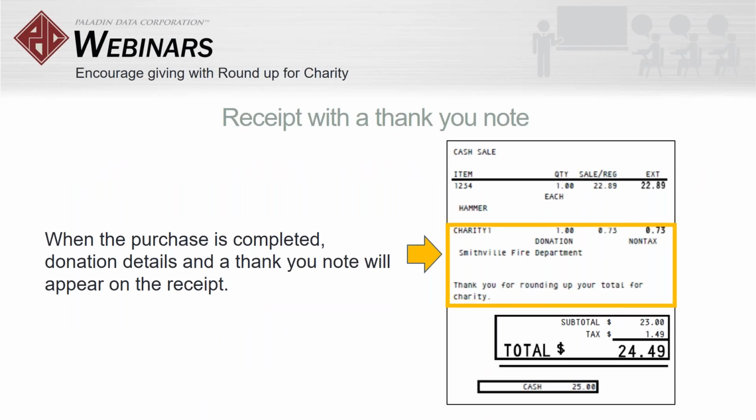And then at the end of every transaction, when you have this feature enabled and someone has rounded up for charity, they've said yes to that question, the receipt will print out a little message that says, thank you for rounding up your total for charity.